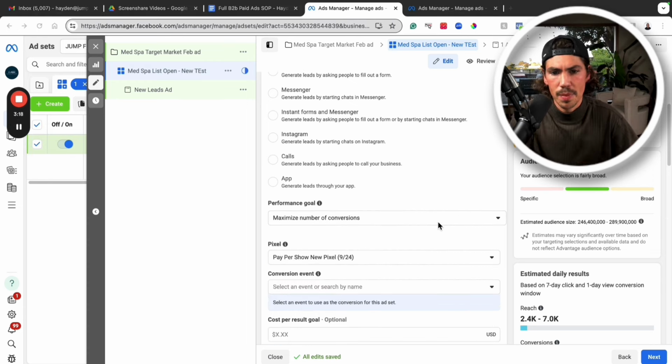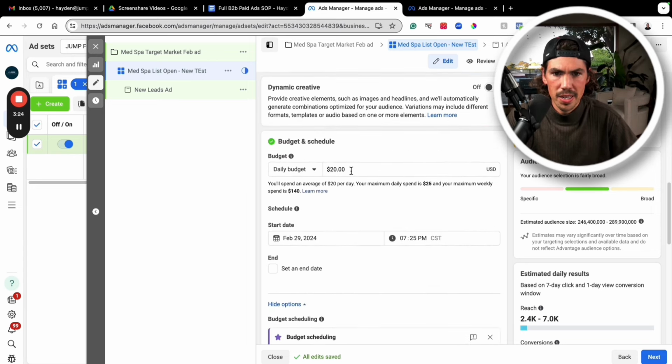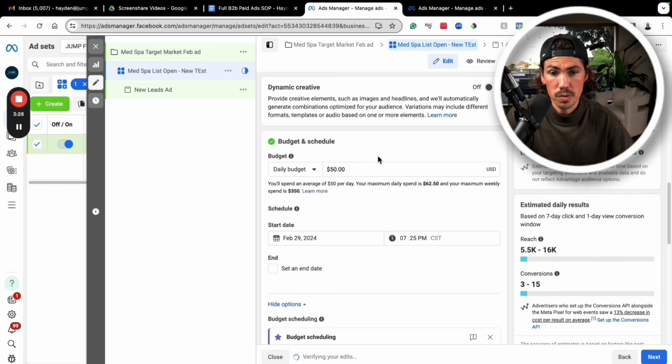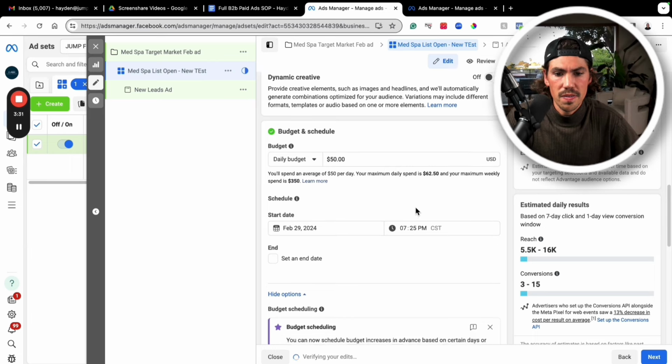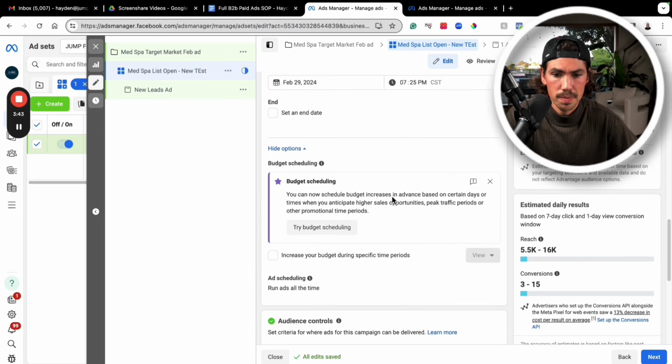All right, so I have my pixel set up here. I have maximize number of conversions as my performance goal. And then I'm going to go down here and set my daily budget to 50. That's pretty optimal to start, depending on your budget. If you have more budget, let's run it. But if not, let's start at 50 because that's a good price point. I wouldn't recommend going below this or else your results are going to be pretty slow. But again, if you're on a tight budget, figure out how to get a lower cost per booking, cost per lead, and try to scale it that way, but very difficult from my experience, okay?